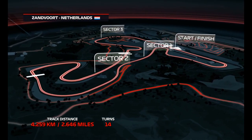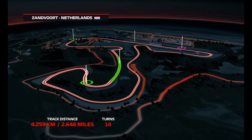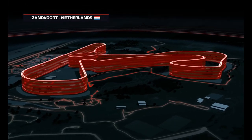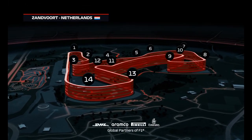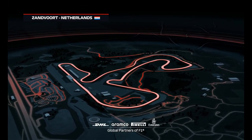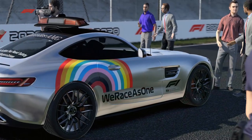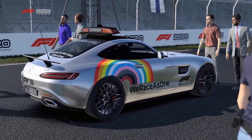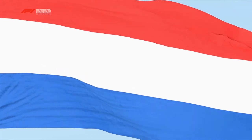Zandvoort circuit, 14 corners, 10 to the right and 4 to the left, with plenty of steep camber and elevation changes to keep our drivers on their toes throughout a 2.6 mile lap. Anthony Davidson is alongside me as usual for the race today. Why don't we start by talking about Valtteri Bottas? Before we begin, let's take a quick look at the grid lineup for today's race.